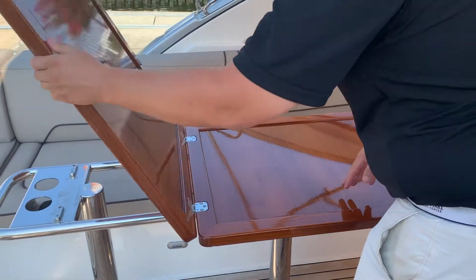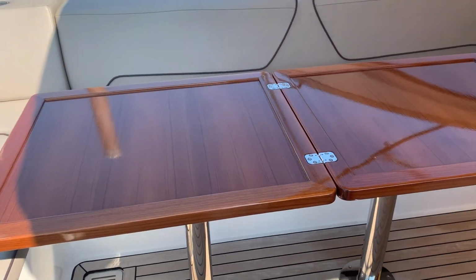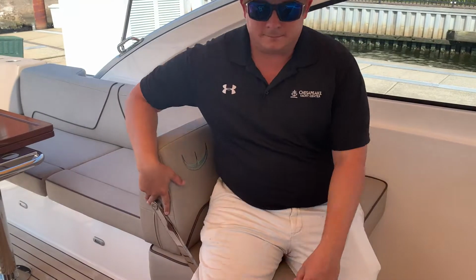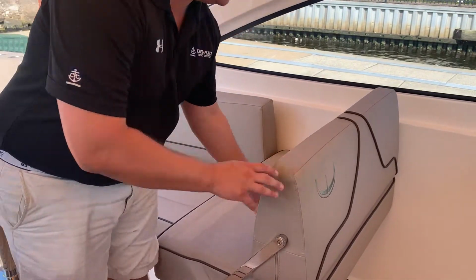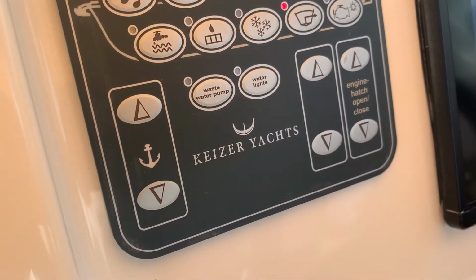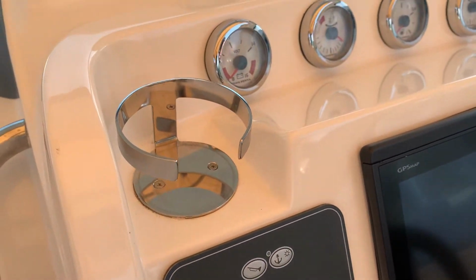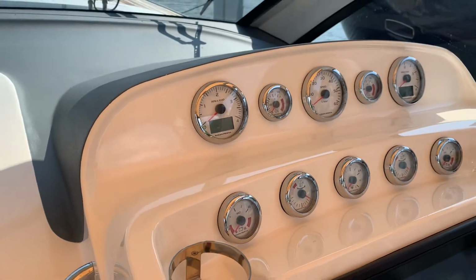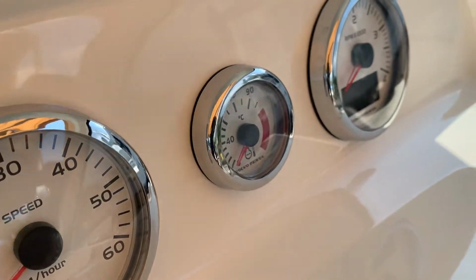You also have the full L-shaped couch that is forward of the sun pad, giving you additional seating. It's a little more protected with the windshield. And then moving forward of that, you of course have the helm station on the starboard side, which is a very nice helm station, has a great leaning post.